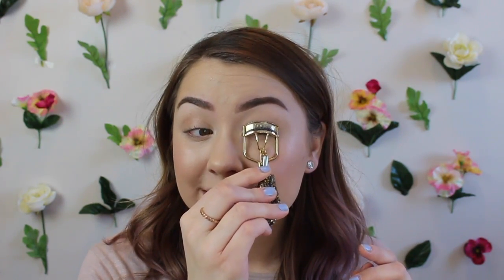For eyes, I'm going to curl my lashes first. Highly recommend doing this step, especially for natural days. Even if you're going out the door with no makeup and no mascara, no nothing, curl your lashes. It makes the biggest difference. It just lifts them up, at least for me, and it makes them actually visible. I'm gonna take my Man-Eater mascara from Tarte.